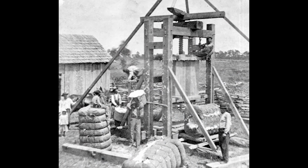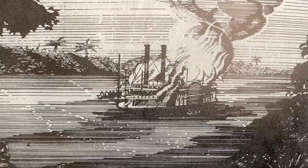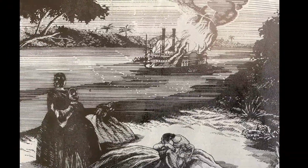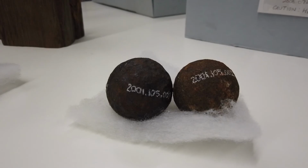Not surprisingly, they found over 150 bales of cotton on the ships, which Mackay planned to send through the blockade. U.S. military officials lit both vessels on fire, and the Scottish Chief was later sunk in the Hillsborough River near Blake High School. In our collection, we have parts of the Scottish Chief that were recovered by divers. They included a deck pin and cannonballs.